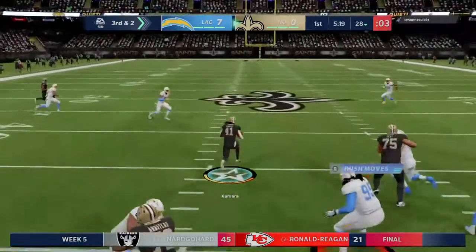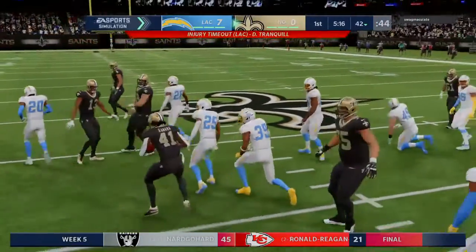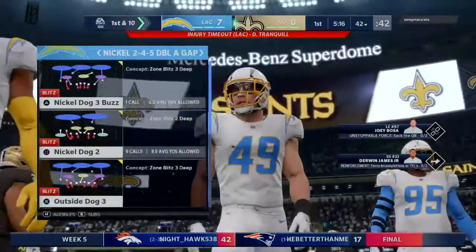Here's Kamara trying to run for it. Kamara's got the first down and then some. And he'll get this all the way up to the 42-yard line.